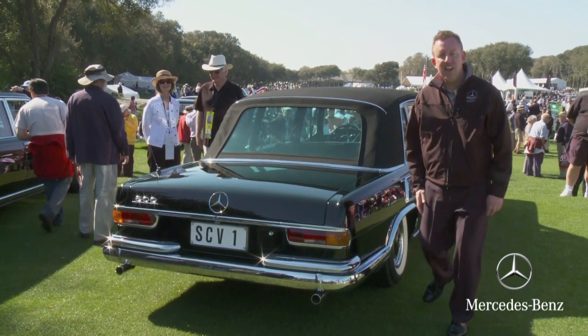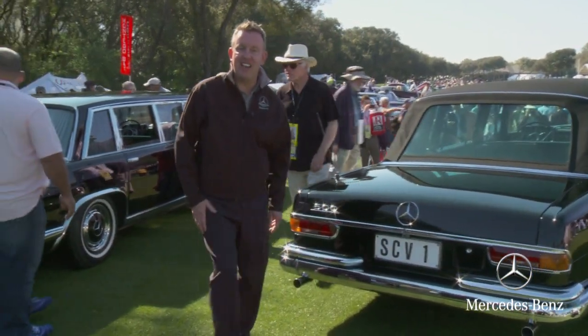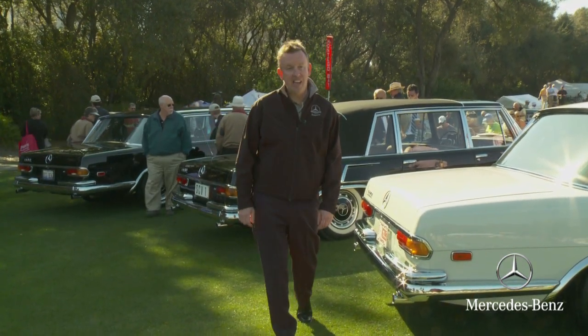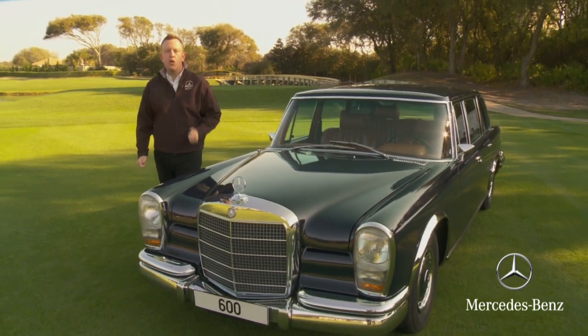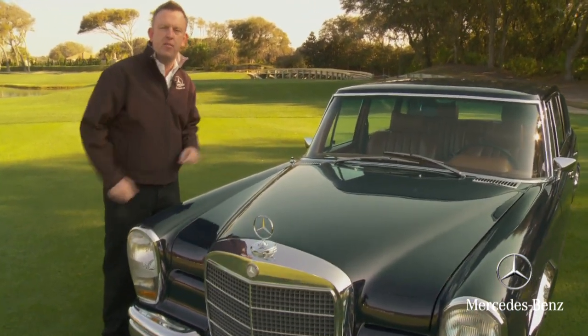Let's take a look at one last detail, the license plate. SCV stands for State City of the Vatican, and number 1 stands for the Pope. The Mercedes 600 was a top car for people who were at the top of their game. Now let's take a look at some of the details that made these cars so great. I'm standing beside a 1972 600 short wheelbase sedan. This is kind of the standard 600, if you will, of a very special car.